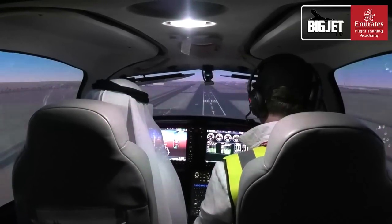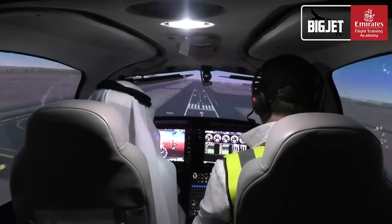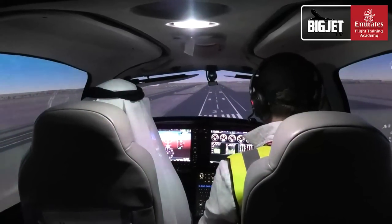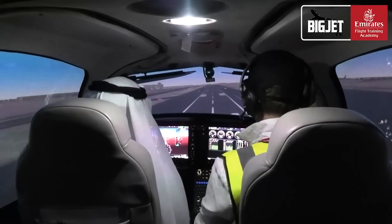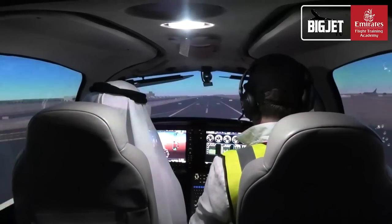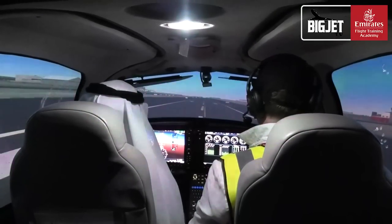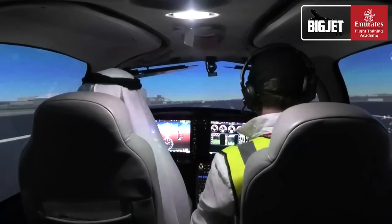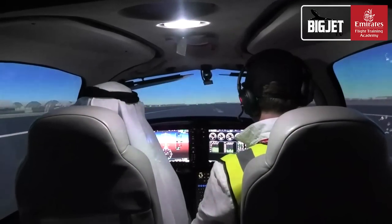Good. As we fly over the runway, we cut the power and hold the nose straight. Look at the end of the runway. Now you can cut the power and start looking at the end of it. Just go down. Wow, that's excellent. You're just saying that.